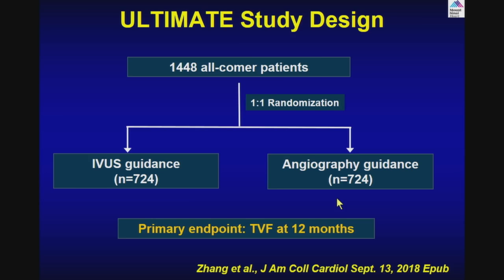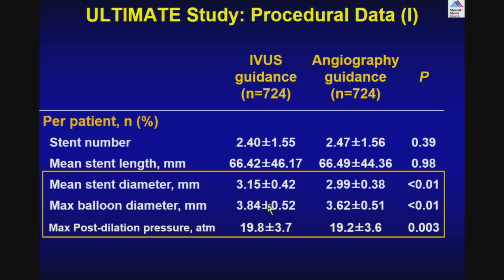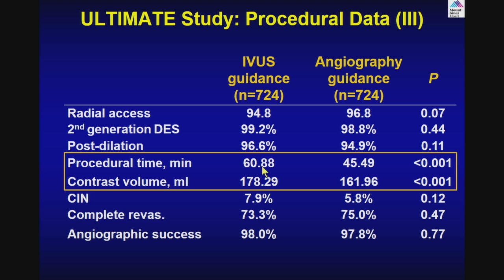IVUS guidance versus angiography-guided PCI, with 12-month follow-up, published in JACC, showed that using IVUS you get a better lumen because you use multiple balloons and so on. So your lumen gets better by using IVUS, except that it required extra time and more dye, but that's okay. But what happens in the long term?